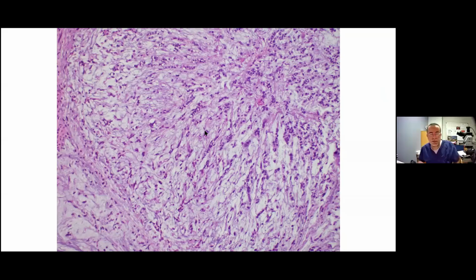Okay, so this is the tumor. This is a low magnification. There are a few things that are important to notice here. First of all, the background is kind of myxoid. There is a lot of vacuolization and bluish myxoid material. The tumor cells are arranged mostly in cords or in lines.